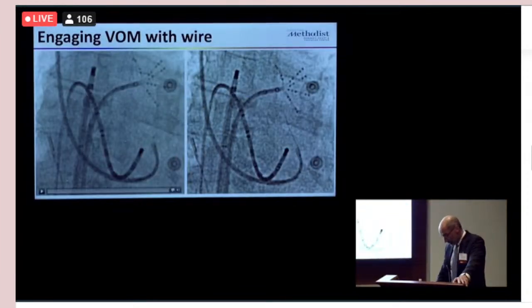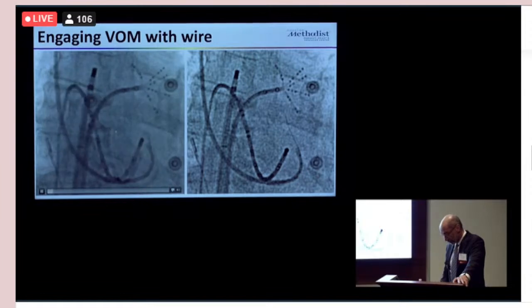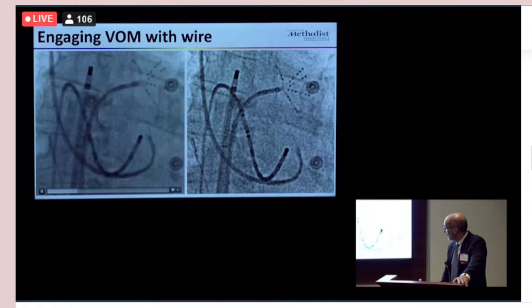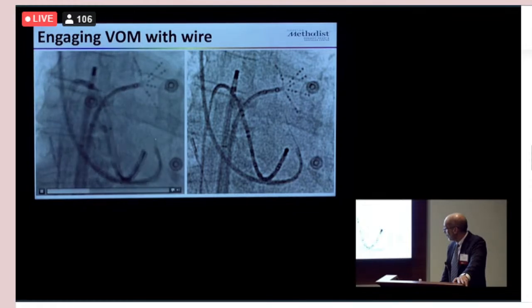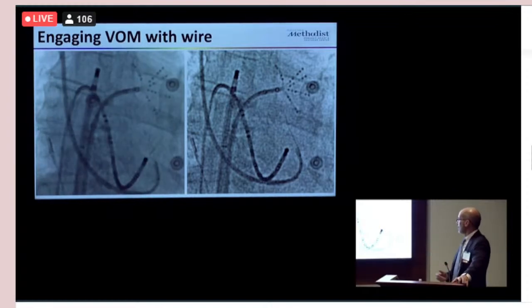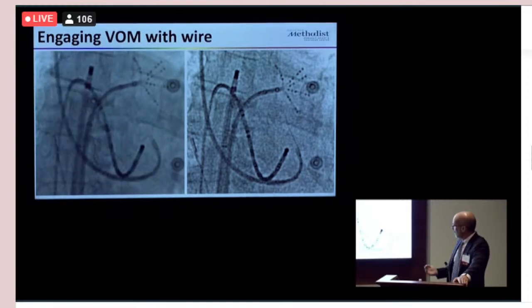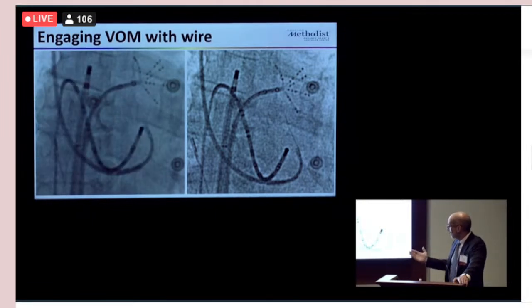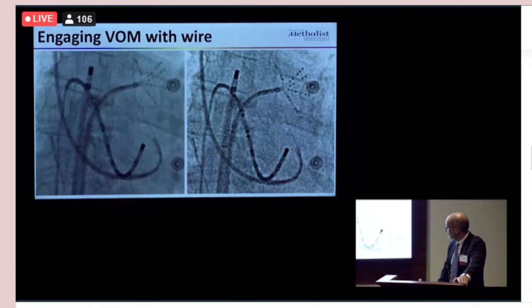And it can be a bit challenging. This is a stored fluoro. As you will see me struggling, the balloon is here, and I'm trying to get the wire to go into the vein of Marshall. It's useful to torque the Lima posteriorly so that the Lima is facing the roof of the CS and the posterior aspect of the CS. I'm struggling, and there it is. That's when I finally get it in. The wire is in there.